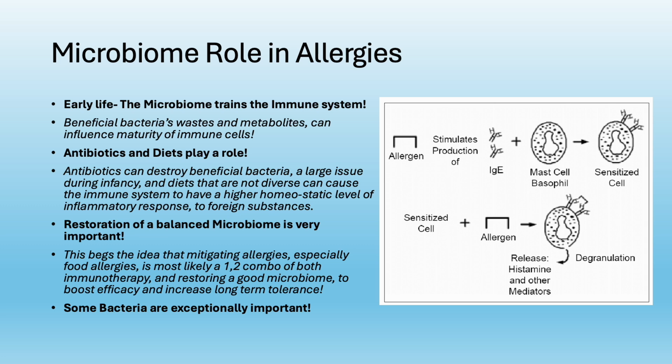And furthermore, because of the importance of the microbiome, antibiotics and diets which affect the microbiome also play a major role in allergy development, and can cause our immune system to have more inflammatory responses to foreign substances. So, with all of that, the restoration of a balanced microbiome is very important.